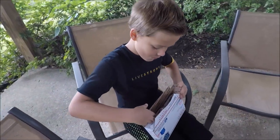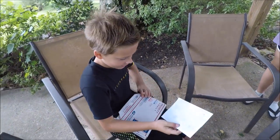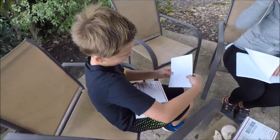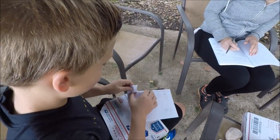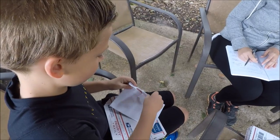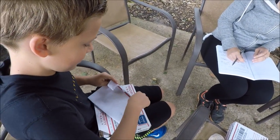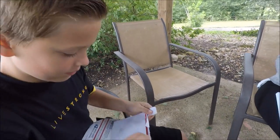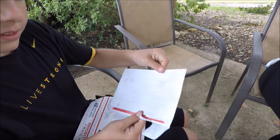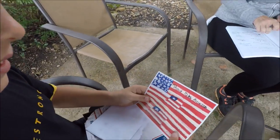Okay, the box is open. Okay, shall I read the note first? Yes. Okay. You have to read the note. To EAJ. EAJ, Exploring Alabama Jr. Man, you're getting more mail than I do now. There's something wrong. Okay, there we go. Oh, look at that. Proud to be American.